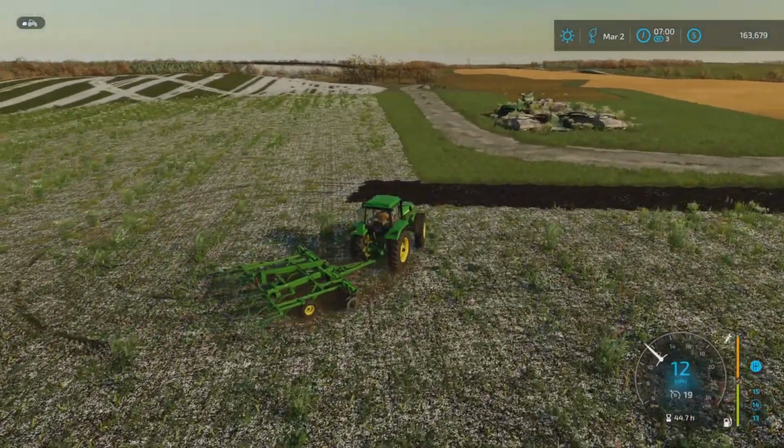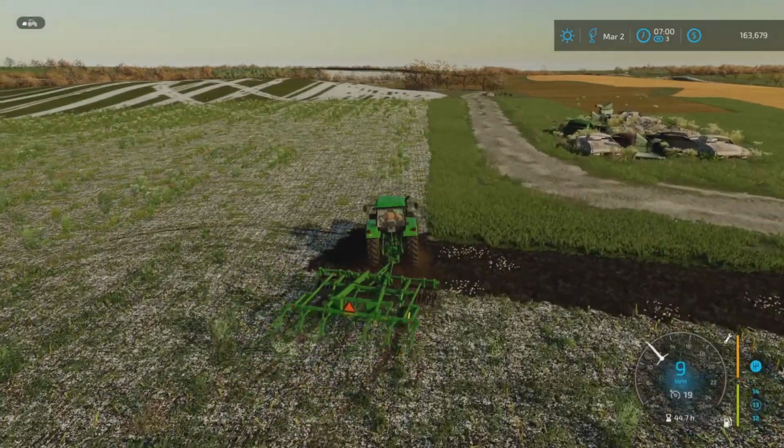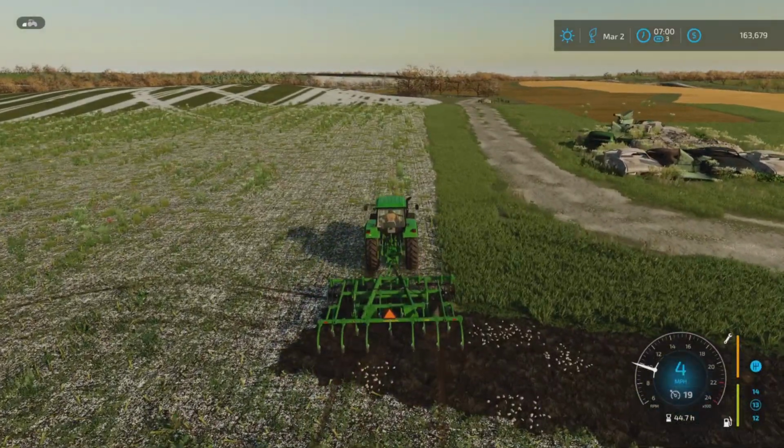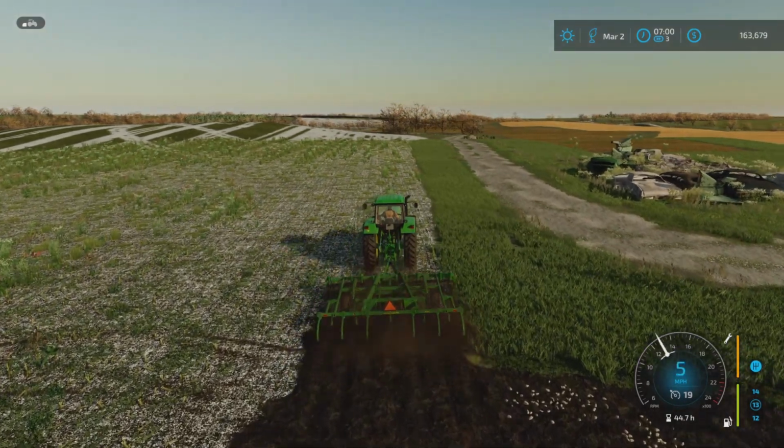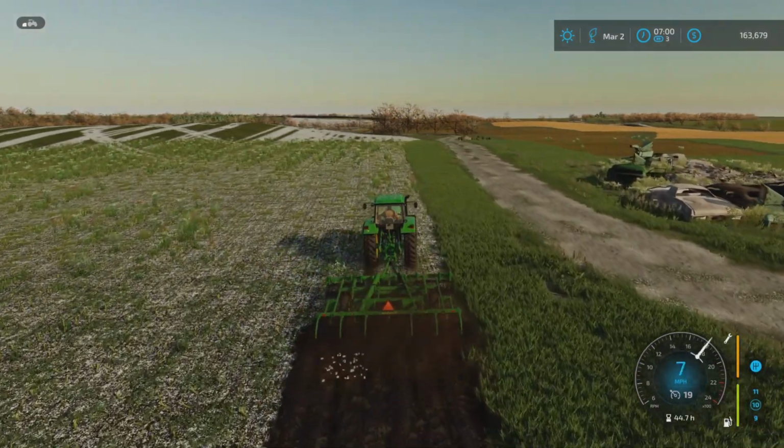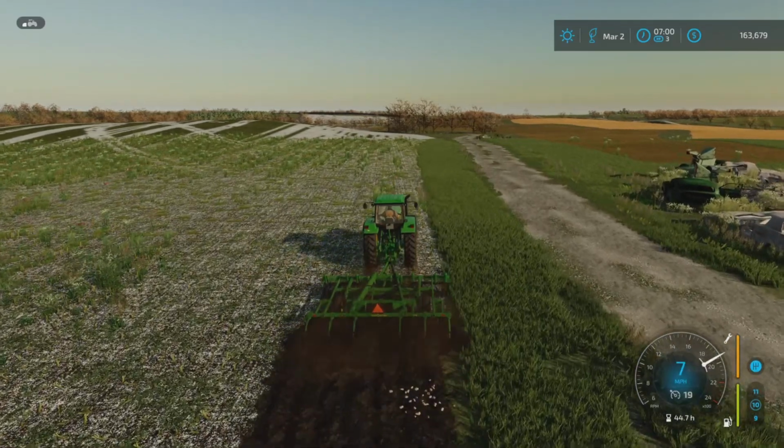This is going to take probably most of the day, but what I want to do is get it to a point where I can turn it over to a worker, and then I can go get on something else.